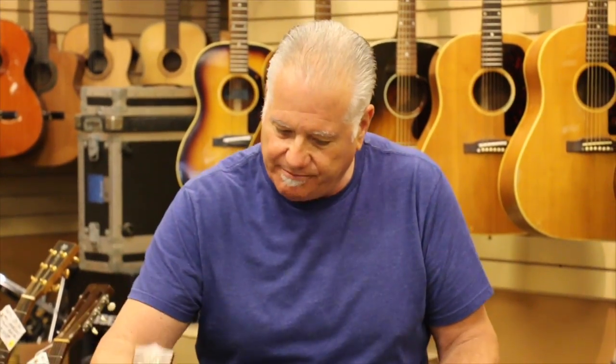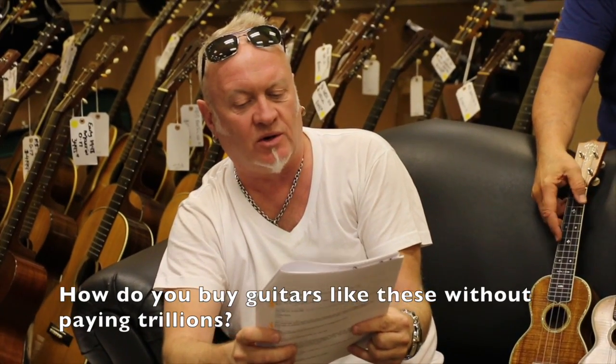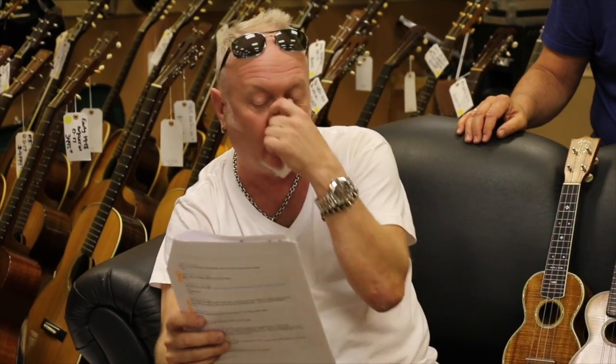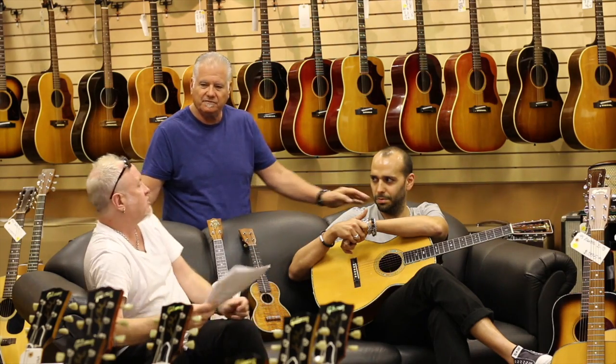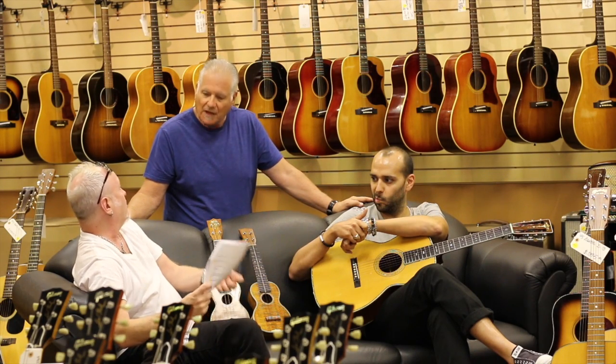Nick, you've got a few other questions. Yeah, there's two skirting around the same thing. Jeremy G says, how do you buy guitars like these without paying trillions? And we had another question from someone in Denmark asking what's some of the more reasonably priced stuff around the shop that you would recommend?